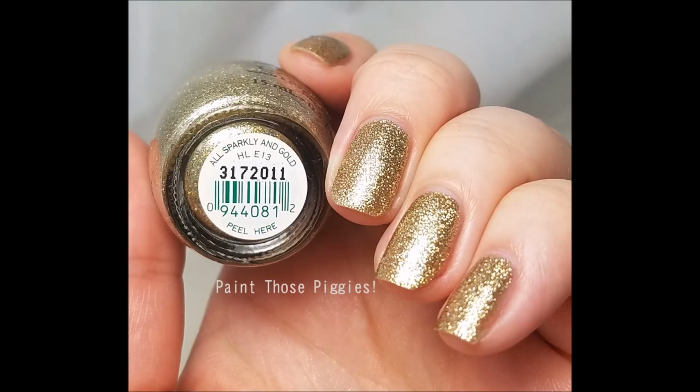I also wanted to include this gold, and it's probably my most used gold. This one and a couple other gold glitter toppers came out in the same collection, and this is the one I use the most. I end up building this up in 3 coats and using it as an accent nail all the time in the winter, and this is OPI's All Sparkly and Gold. It's the one that is the deepest in tone of gold. It's almost like an antique gold, and I end up just using it on my ring fingers as an accent nail, and I think it's stunning.